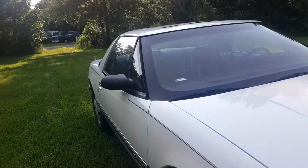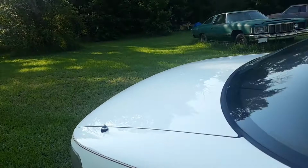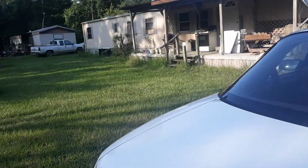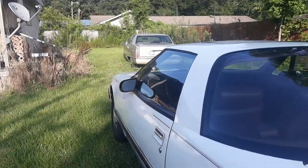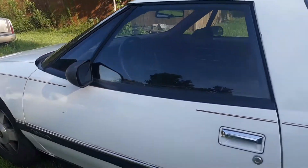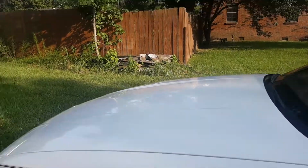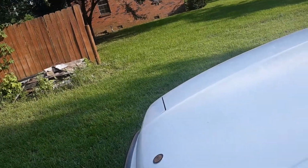But this is my 1988 Buick Reatta. If you've seen the channel, which I'm getting a couple of people who watch pretty regularly, I've done quite a few videos on this car. Basically, this is kind of an owner's report after owning a 33-year-old car for, I think, 4 months.